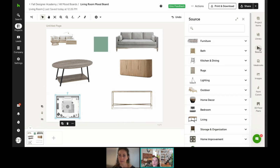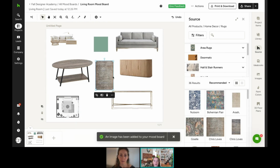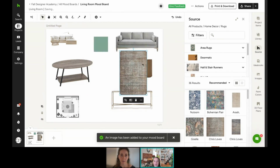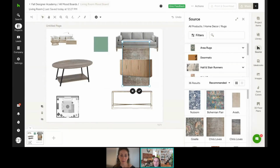Just to go back to source real quickly, I'm going to add a rug to my mood board to show you how you can move items back and front. I know sometimes you will want to layer items on the mood board to really give that look and feel. So let's say I'm adding this rug, I want it to be behind these items. I can again click this little drop down here, and then I want to send this to back. Now it's going to be behind these items. I can also skew items. This way it looks a little bit more realistic. I have that viewpoint and I can skew that item.